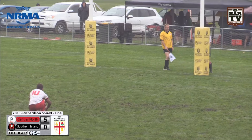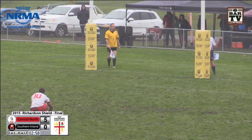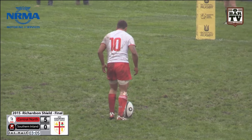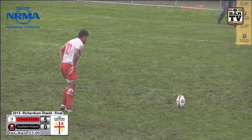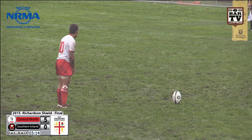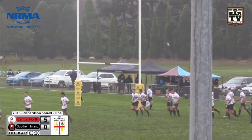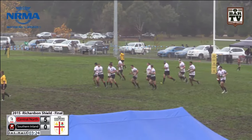It just really opened up for him in that hole as the fly half with the ball. Looking to convert the try. And he's missed that one as we go now.